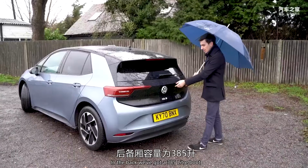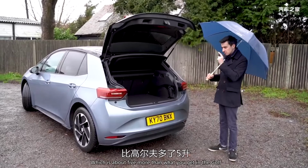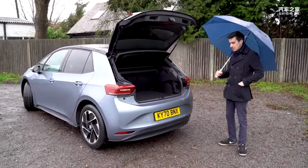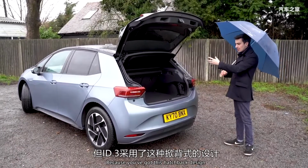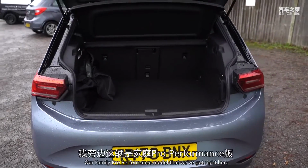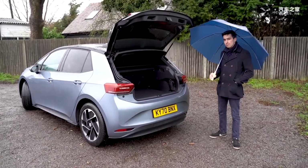In the back, we've got a 385 litre boot, which is about 5 more than what you get in the Golf. However, if we're comparing numbers to numbers, it's 40 litres less than what you get on a Tesla Model 3. So while the Tesla beats it on paper, because you've got this hatchback design, it's actually a little easier to load stuff in and out of. Of course, the charging cables also take up a little bit of room. Our Family Pro Performance model that we've got right here has an adjustable boot floor, so you can open up a little bit more room.